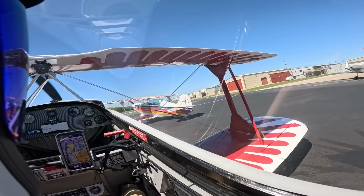Six traffic, Eagle Flight 3 is taking runway 32. We're making a left turn to the west, and we'll follow Fox Whiskey out.